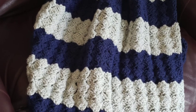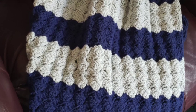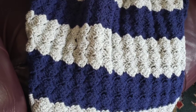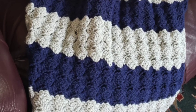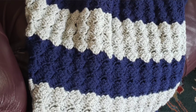I did the blanket without the border. K hook, 6.5 millimeters, cast on 26 sets of 4 plus 2. Crochet alternating 5 rows in each color, beginning and ending with navy.